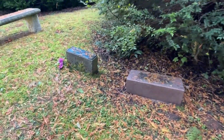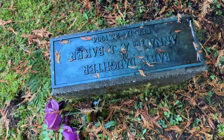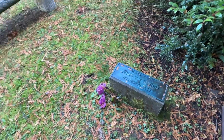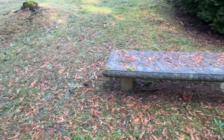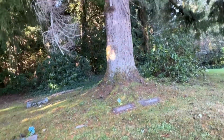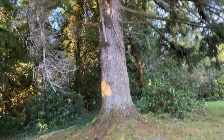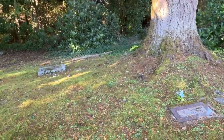There's an interesting baby daughter, Anna and A.J. Baker, 1904, just about a week old. This is quite a large fir tree, so I do wonder if this is the one. It's in the right section. It's larger than all the others.